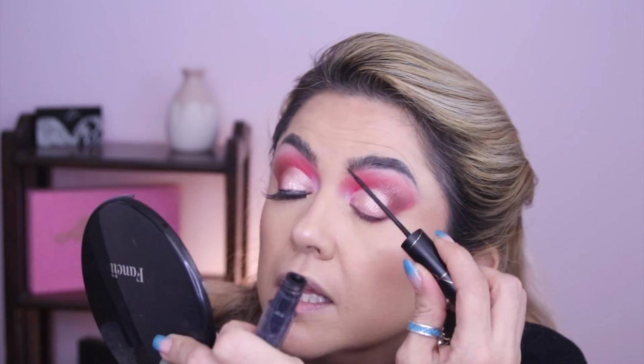Looks like I need more in the inner corner, so like I said, you do have to apply kind of a thicker line. Okay, so it got a little messy. It did end up gluing the eyelash. I think I just have to do a thicker lash eyeliner.